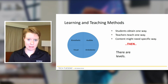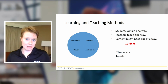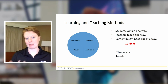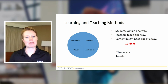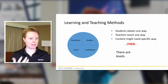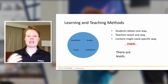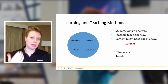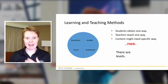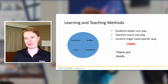So, for instance, there are 3 to 4 learning styles. There's kinesthetic, there's audible, there's visual, and then there's a hybrid or ambidextrous version. So my natural form of learning is kinesthetic and visual. So I like to be able to show you the thing. I like to be able to hear you tell it to me 3 to 4 times while you're actually drawing it on the board. So I really take in a lot of the learning methods. So I would say I'm even more of a hybrid.